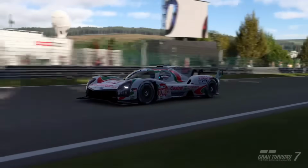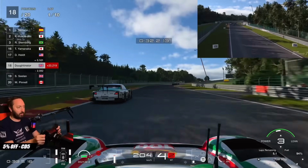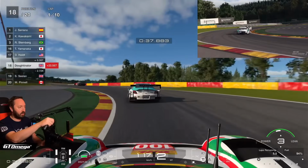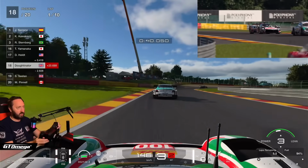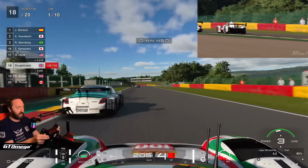This race is very difficult to keep your clean race bonus, so make sure you're really clean with your passes and your overtakes, and especially when it comes to track limits. Don't hit those bollards, don't go over the white lines. Always aim to keep 2 wheels on the black stuff, and I think you're good to go.